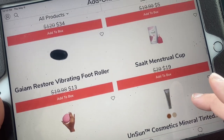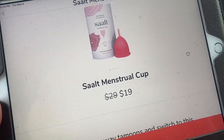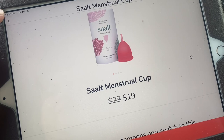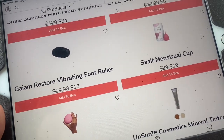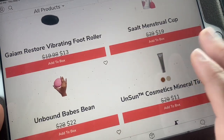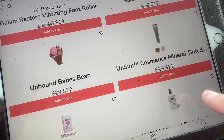Here's a menstrual cup. Okay, so I haven't tried that one exactly, but I use one and, no shame, it's called the Diva Cup, kind of the same idea. Love it. Have been using them for several years. Will never go back. So convenient. Love, love, love those.